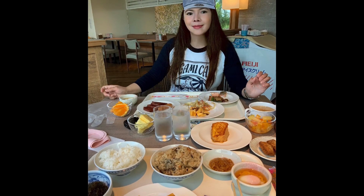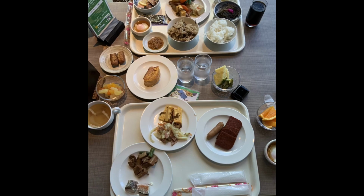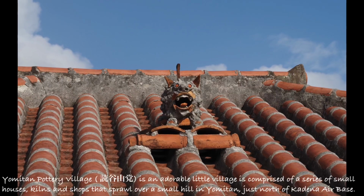How are you guys doing? We started the day with a hearty Okinawan breakfast by the beach at the hotel. First stop is at the Yomitan Pottery Village.